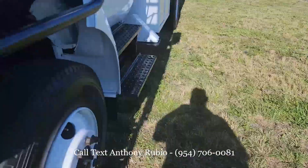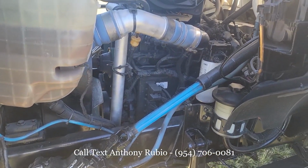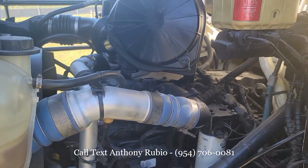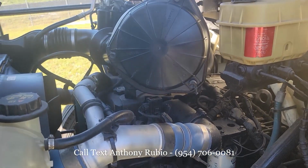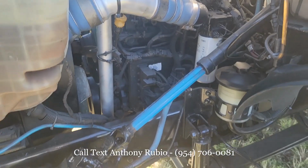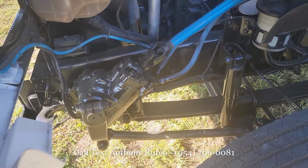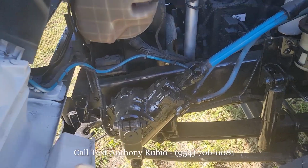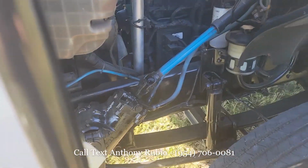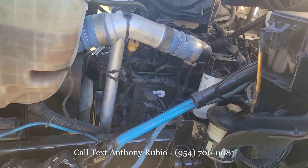If you'd like to fly in and take this truck home, you can fly into Fort Lauderdale International Airport. The airport code is FLL. We're able to issue a 30-day temporary tag. And again, I do offer financing on this. We offer equipment loan finance as low as a 5.5 interest rate. So let me get my guy to go ahead and start it up.